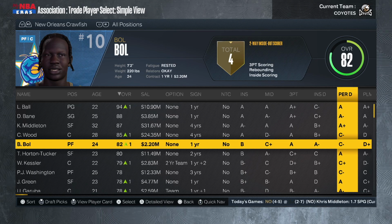So as much as I would love to bring in Bol, I mean, he's 7'2", has a lot of size, maybe even can handle the ball a little bit for us on offense. And I just really want somebody who's able to defend, which is why to me, there's one more candidate here that I think is the perfect guy. Let's go ahead and check him out.